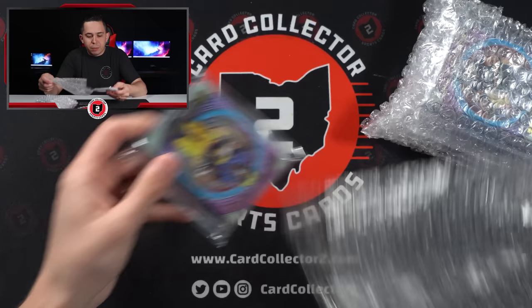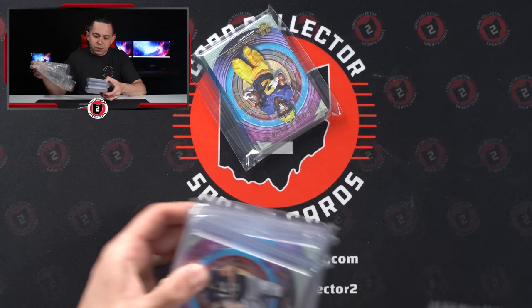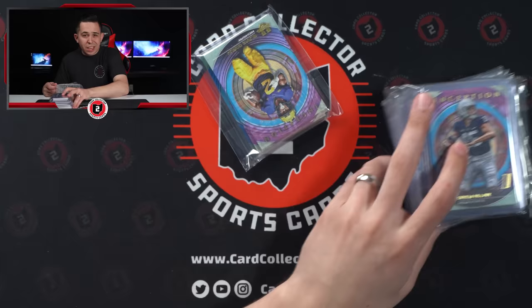Ended up with Jackson, Bijan Robinson. I got in two different ones. I don't know if this is the first one or the second one. It looks like the first one. The second one I didn't get as many players. The first one I did.